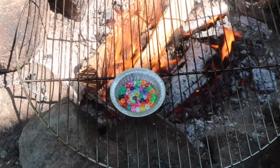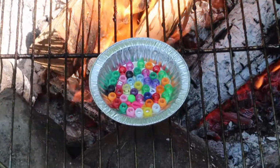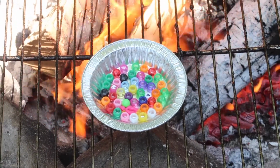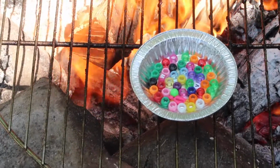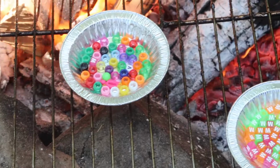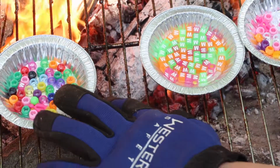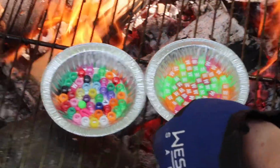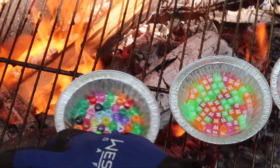I don't want to burn my camera though. 153. Should we be using this many flames? That's okay. Children, do not try this at home without the supervision of an adult. A sober adult.